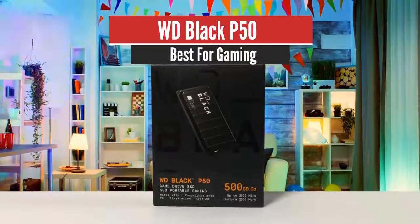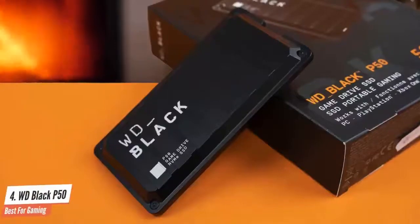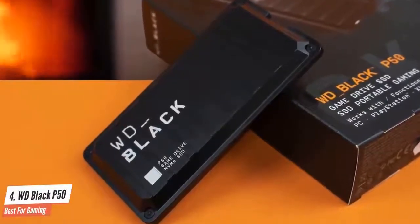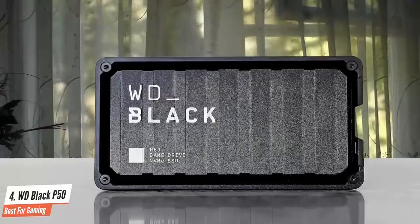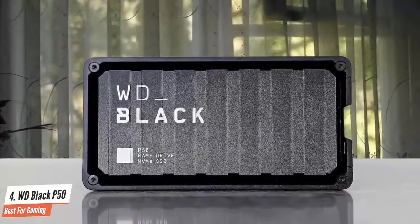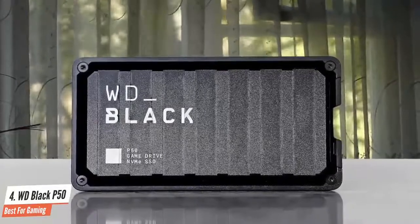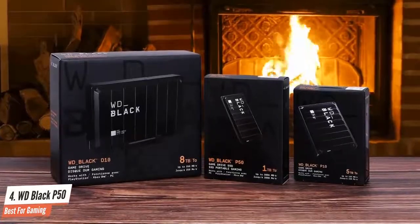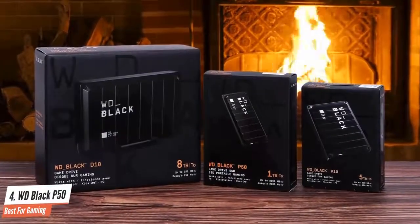Number 4. WD Black P50, Best for Gaming. Marketed to gamers, WD's Black P50 game drive offers 20 Gbps speeds for those who have the USB 3.2 Gen 2x2 ports, but it's better suited to creative professionals. WD rates the Black P50 to deliver upwards of 2 Gbps read and write over its USB 3.2 Gen 2x2 interface. This performance is based on the speed of the SLC cache, however, and will degrade under large transfers.